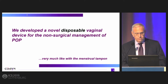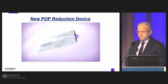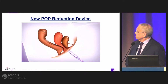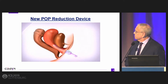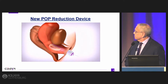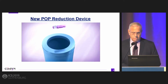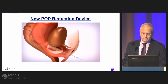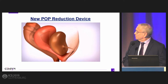Now let's see the device, how it works. The Provate device is designed to be inserted and removed like a menstrual tampon for easy use at home. Provate is inserted intuitively by the user with a single-use applicator. Pressing the plunger deploys and releases the Provate ring within the vagina, leaving the string available for removal at any time. The applicator is discarded. When desired, the user pulls the string and collapses the Provate ring, enabling quick and painless removal of the device for disposal.